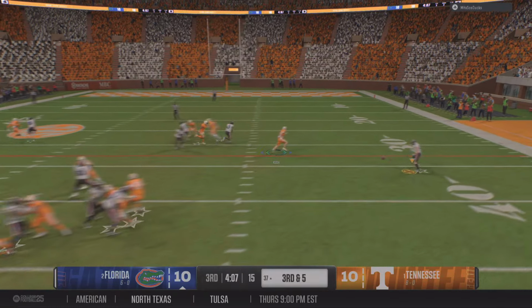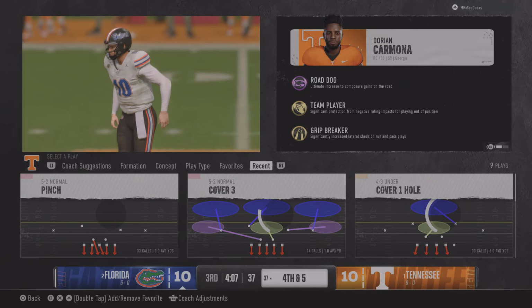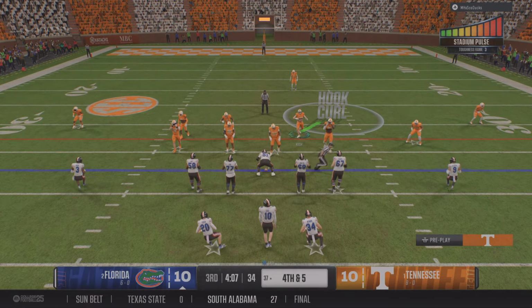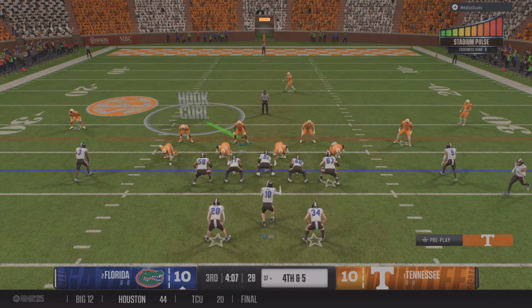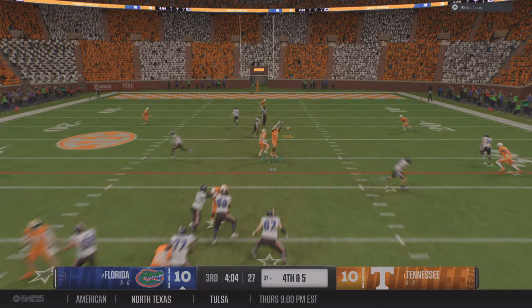3rd down, out of the shotgun. Gets the ball off as he's hit, but it's incomplete. Hey, the good news is here, Chris, they're still in field goal range, and they didn't cost themselves any points, but they could have more. Got to be thinking about going for this on 4th and short. Needs a completion here on 4th down.